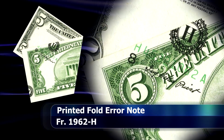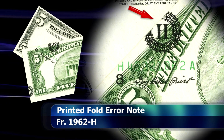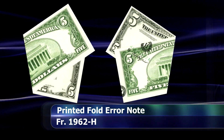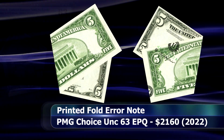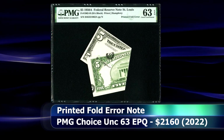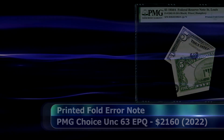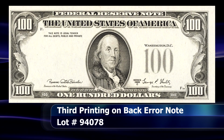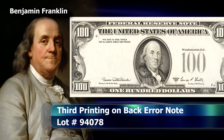We can only assume that there must have been another note on top of this one that absorbed the missing parts of the seal and the missing bank identifiers, for instance. This rare and interesting error note was graded by PMG as Choice Uncirculated 63 with exceptional paper quality, and at auction it sold for $2,160.